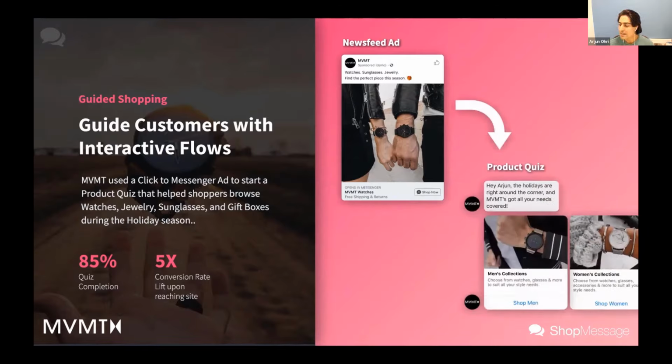And what's valuable about this is a few things. Number one is the conversation itself is highly engaging and really easy because you can just interact using buttons and quick replies. So you're seeing 85% quiz completion. And then after users get a personalized set of products just for them, when they click on that to get back to the site, they see a 5x lift in conversion rate, because now you're showing them products that they like, as opposed to dropping them on the homepage where they have to search for this on their own.